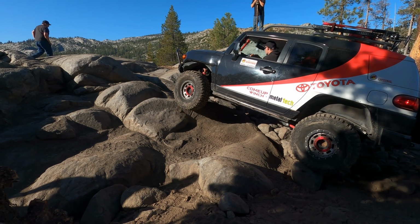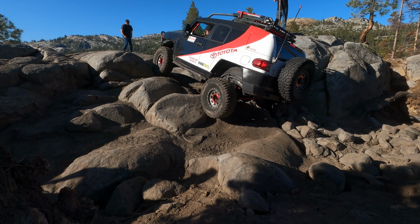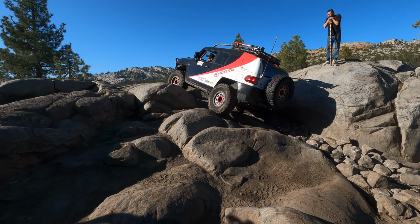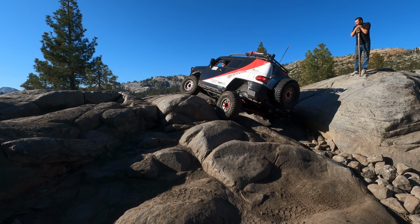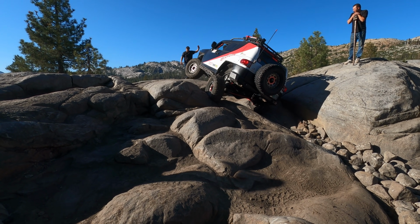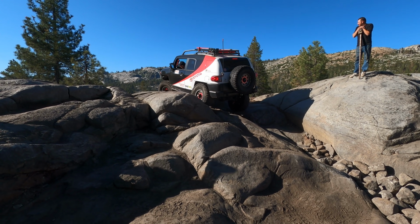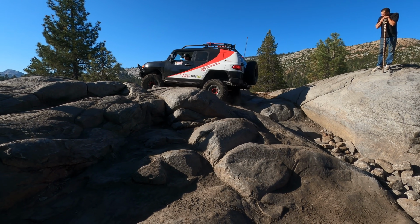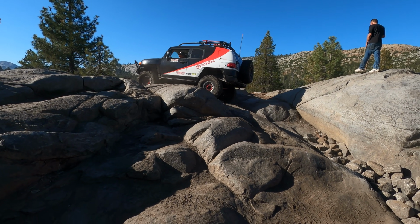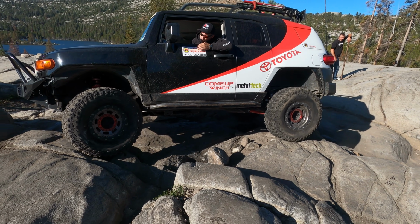This is Jeff in his FJ. I didn't get him in any shots in the last video because he was up in the front of the group and I'm just one guy with a camera. But this was a big traffic jam, so I finally caught him. This spot was a real challenge for the group of older Land Cruisers that was ahead of us. It's narrow, uneven, and has a left turn at the top.